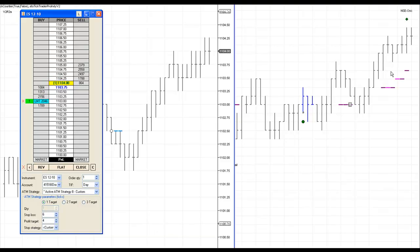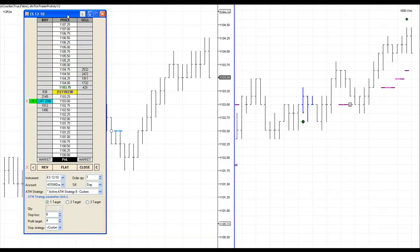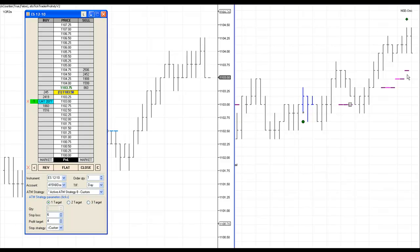So I'm going to pause again and, well, wait, we may see if this market wants to come down here and fill us at 1103. Now we'll need to pause.